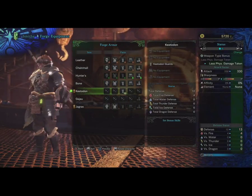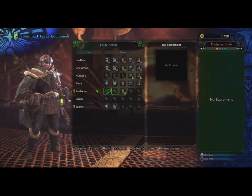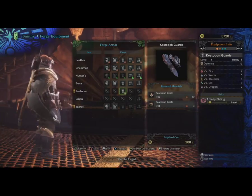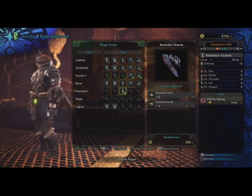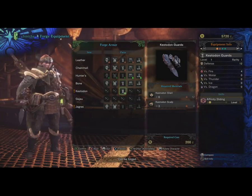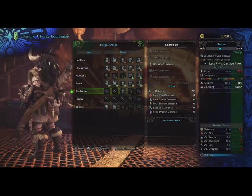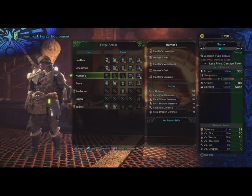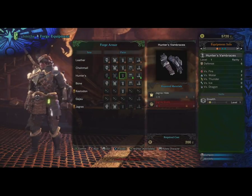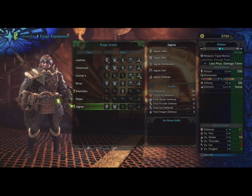There's the Kestodon helmet. Oh no, sorry, Kestodon group. This creates a really cool weapon. It gives us a slide. Now, I do like it, but the only problem is I would have to sacrifice the stealth that these gauntlets give me. So I'm not too sure about it.